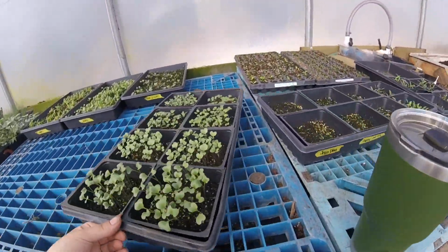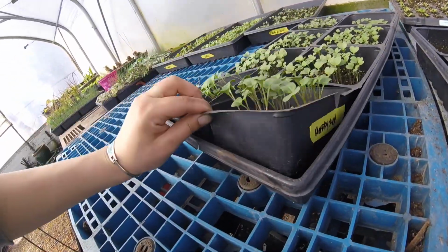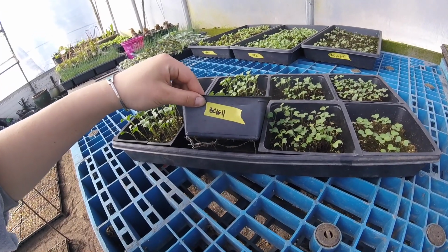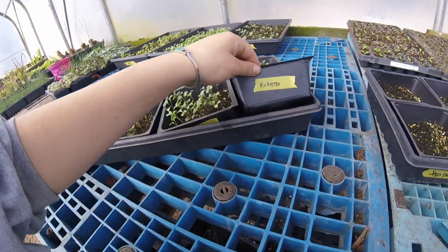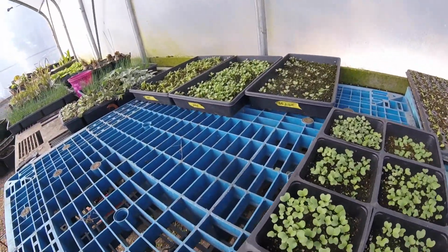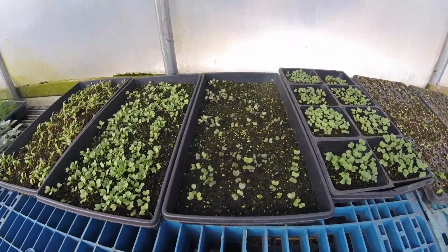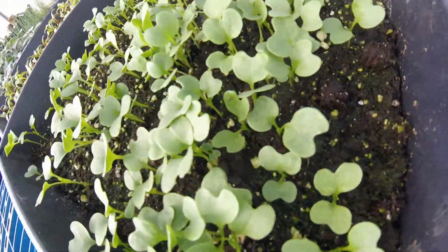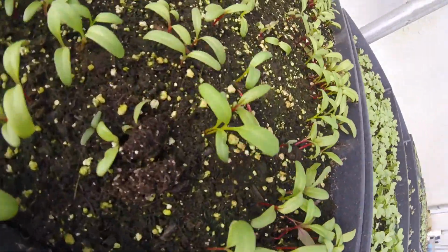Oh, take the little trays out. I see. Okay, so Happy Rich, that's our broccoli. BC 1611, I think that was a broccoli too. As well, Early Purple Haze. Okay, yes, this is all of our broccoli, broccolini. Red Rhubarb, like I said, I think that's our red Brussels. That's our kale coming along. Our Swiss chard.